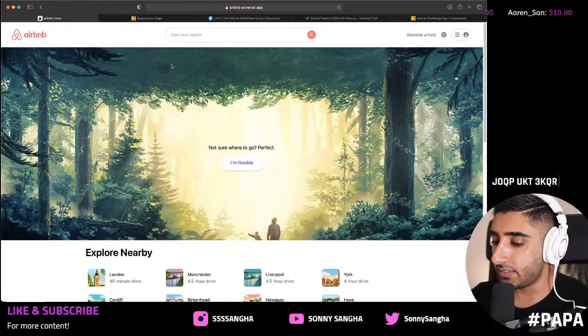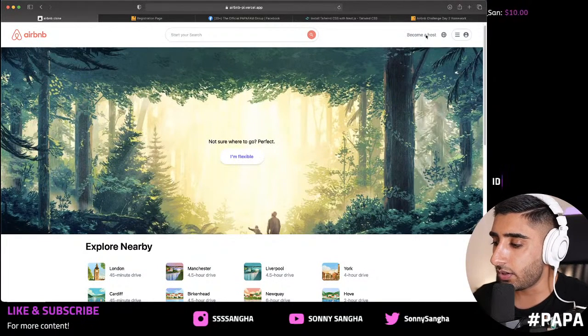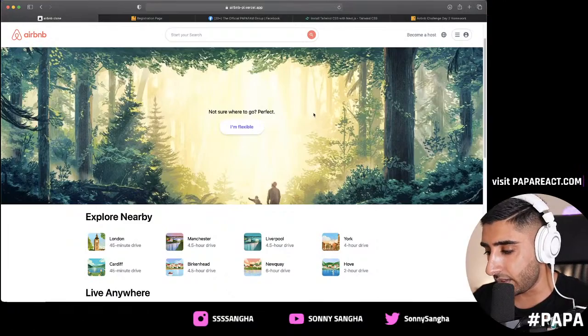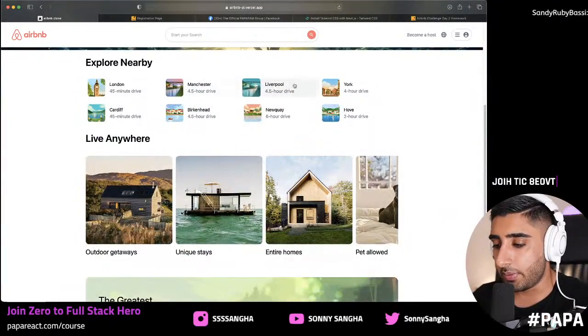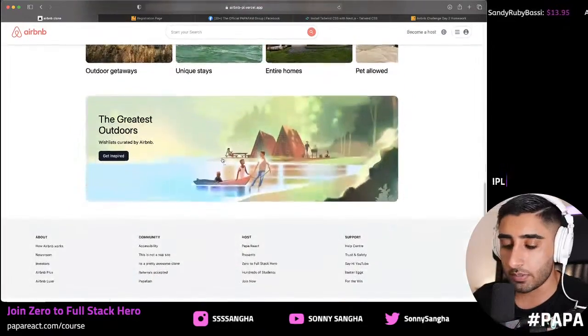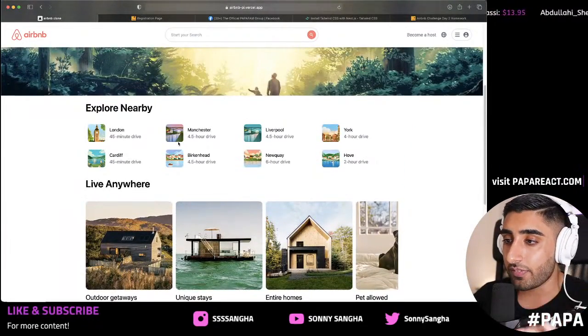We're going to be building the front end right here. Airbnb, we've got the search bar at the top, become a host, a bunch of nice icons. We've got this beautiful banner at the top, which actually has a nice little responsive resizing element to it. And then we've got this explore nearby. So you can see this is going to make use of some CSS grid. We've got some flex spots going on, Tailwind CSS, all this stuff is going to be flying today.